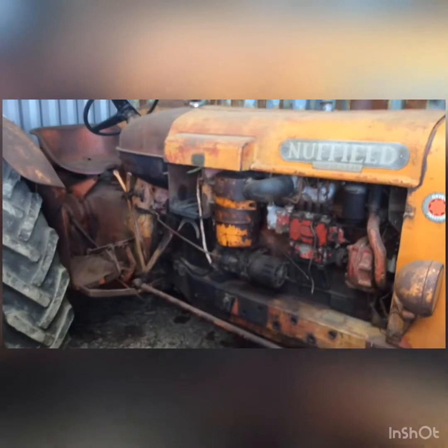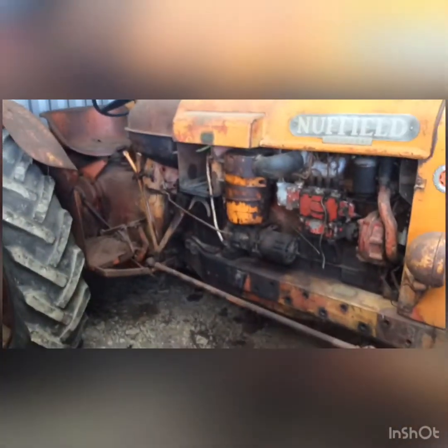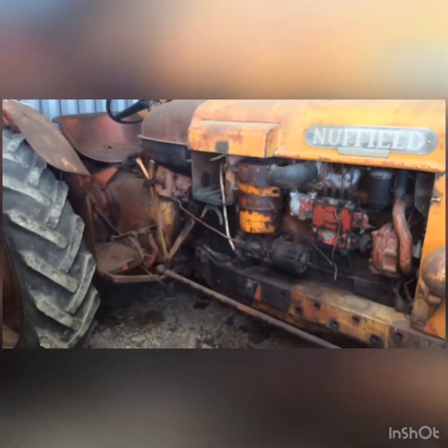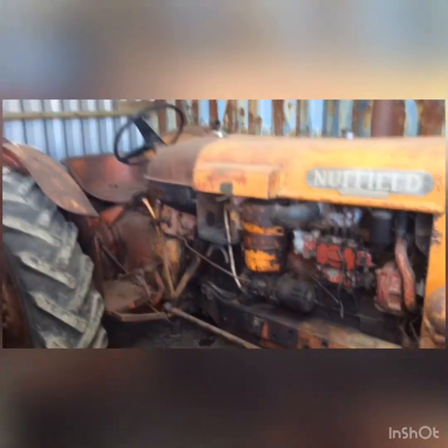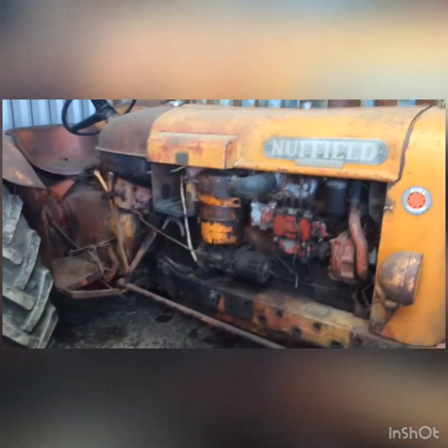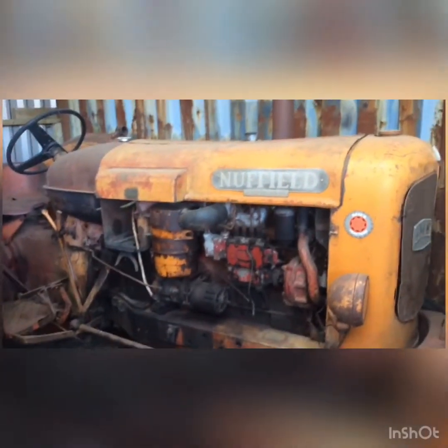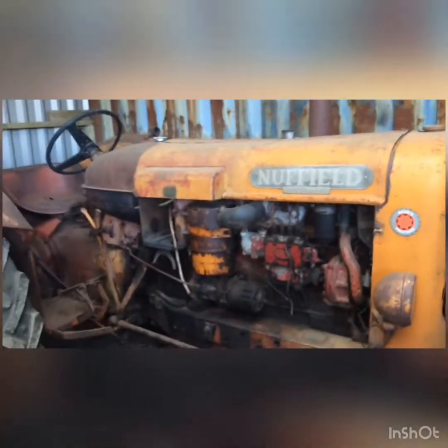Somebody has painted it at some stage. It's lighter blue, but lighter blue, what am I saying? It's lighter orange. So when I bought the tractor back there with a spare engine, that was the original engine for this type of tractor. So I've put that engine into this one. So this has got the correct engine, it's the correct tractor.